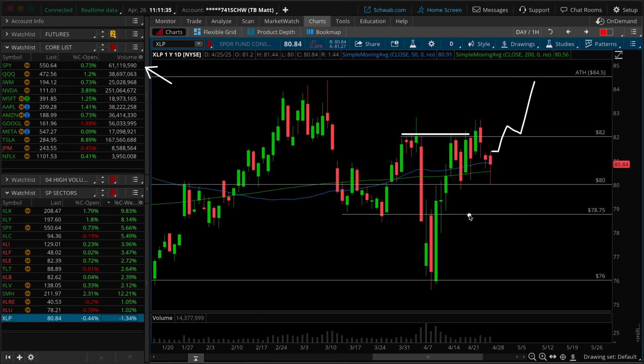So the chart really doesn't look bad here out of the XLP. Yeah, it underperformed on the week, but in theory, you have higher lows happening here, or equal lows, you could even say. V-shaped recovery, bull flag, call it, higher low like that. Whatever you want to call it, the chart structure is not bad by any stretch of the imagination. So 82, top watch. Will the rotation take place is the key question.